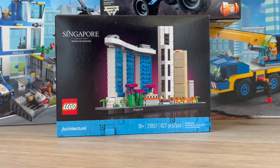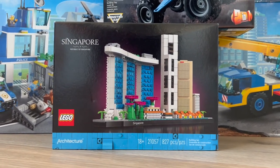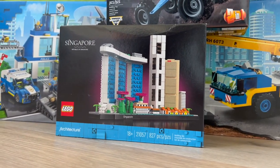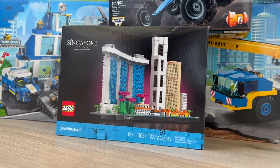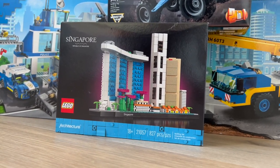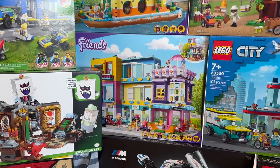Also kind of a one-off theme here, just releasing one set, we have the LEGO Architecture Singapore Skyline set. I really do love Singapore, have a lot of family there, I really do want to go back, and I love the Singapore Skyline, so I cannot wait to build the set. It's a really great representation of the skyline, although definitely does not use as many unique building techniques as some of the other sets. It still is nice to get. Moving onwards though, we can take a look at our next LEGO theme.